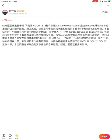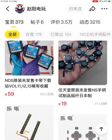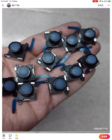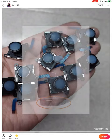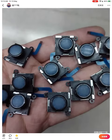Yep, there are also DS download station cartridges for super cheap. I tried getting one of these from eBay, and it never arrived. Then I said screw it, and found out I could get these from mainland China pretty cheap. The rest, I'll do a video on these sometime in the future. But here we have something interesting. These are Switch joysticks, but as you can see, they're tinted a different color. These are actually Switch Joy-Con joysticks from 2016 pre-release units. I have no idea how he has these.